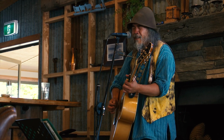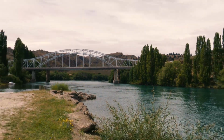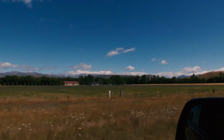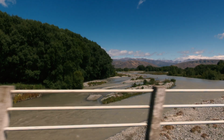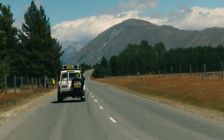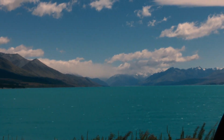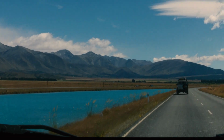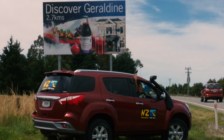Here comes the sun, here comes the sun, and I say, oh, it's alright. Little darling, it's been a long, long winter. Little darling, it feels like years since it's been here. Here comes the sun, and I say, well, it's alright.